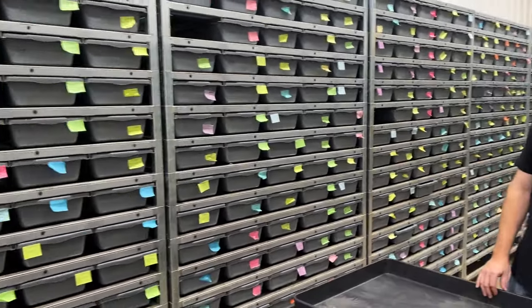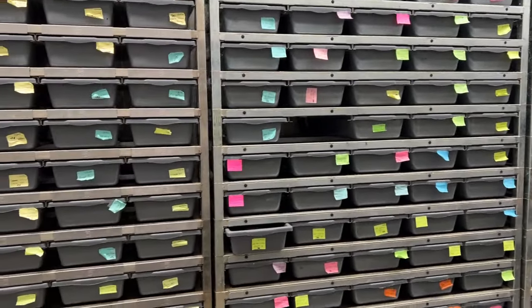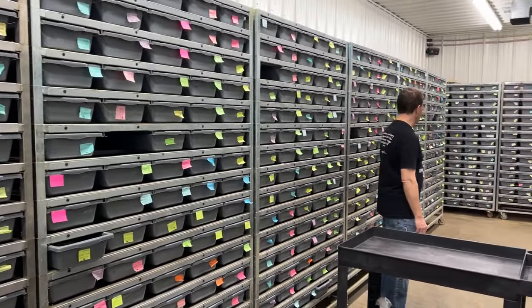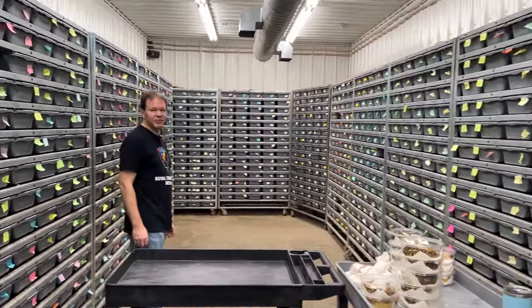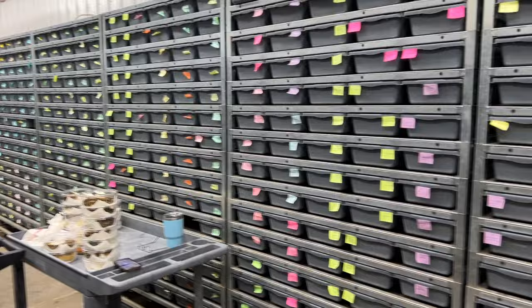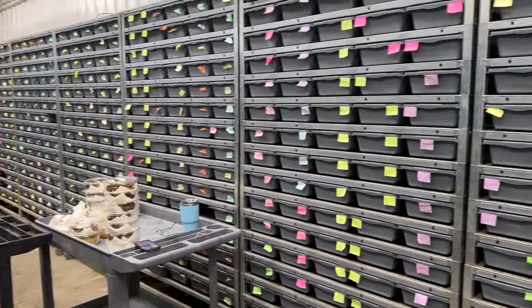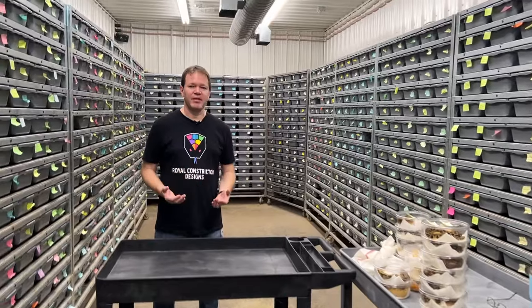I've just set up this new hatchling room. So we moved all of our babies and juveniles into this room here. And you can see, I think we have a total of 17 racks in this room. So it's gonna be nice having the babies in here because I can control the temperatures for them, keep them a little bit warmer than the adults, and just a better environment overall. So we've been really working hard at that.